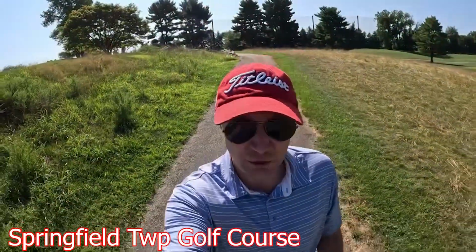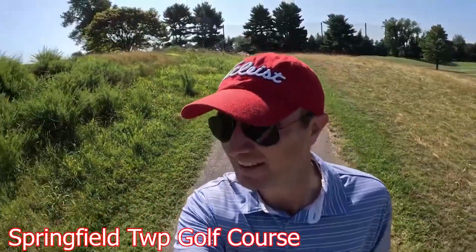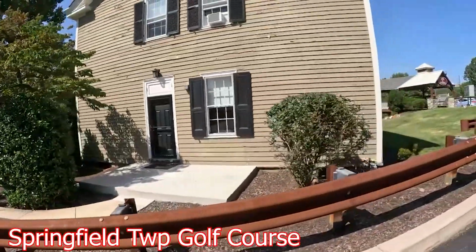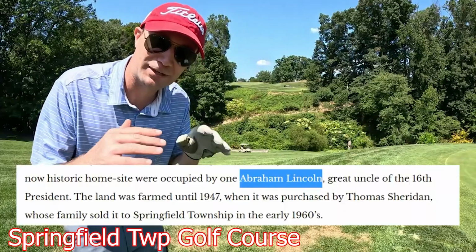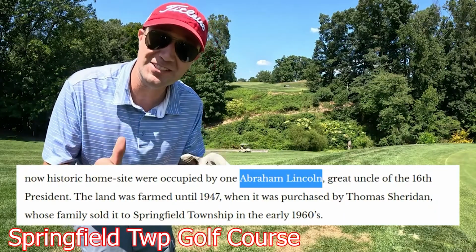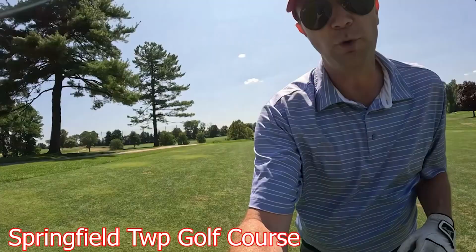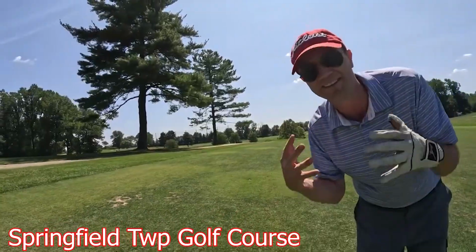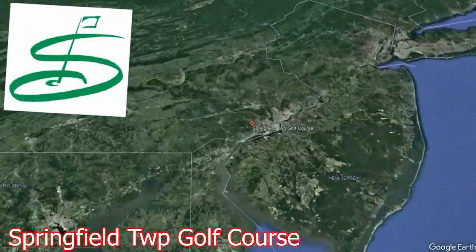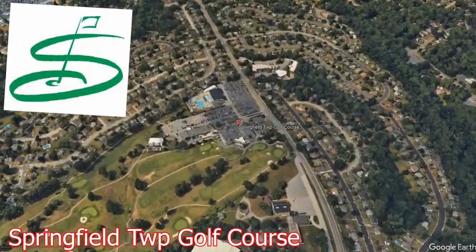And from 1730 to 1752, Abraham Lincoln actually lived in the historical house on the property here. And that's right, Abraham Lincoln used to live on the property of this golf course. Our 16th president. Springfield Township purchased the course in the 60s. It wasn't until the 1980s this public golf course was starting to be designed by the township. And we'll go all through the design changes the township had in the 80s to the 2000s.